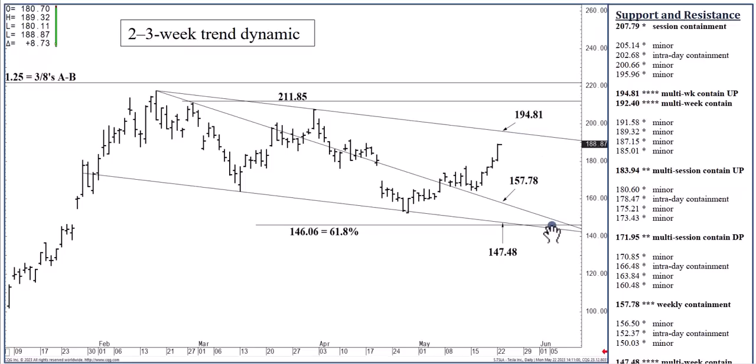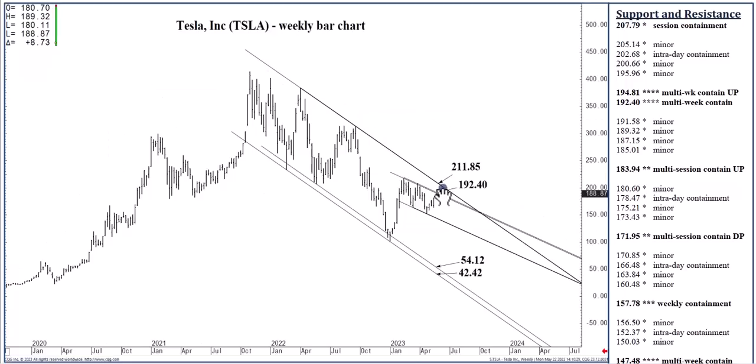So if you bought those 195 out of the money calls that I was recommending a week ago, a month ago, this is the time to liquidate at least some of it. Maybe half anyway, because you never know. We might get a settlement above 194.81 that would then indicate, FYI, the 211.85 formation within 1 to 3 weeks. So that is really what I'm seeing here.